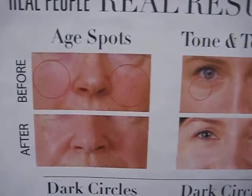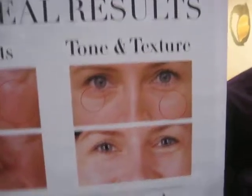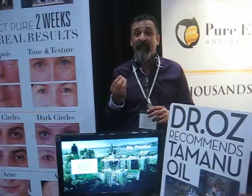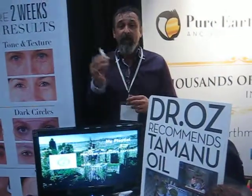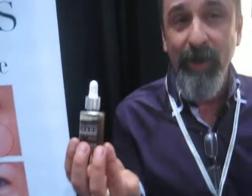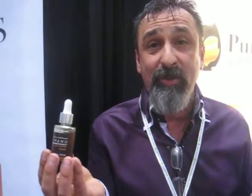Well, I notice here it's age spots you deal with, right? And then you can tone and texture, dark circles, and acne as well. Well, acne, yeah, because you want to take the toxins off the skin, which causes acne. Right. And what happens is once you take the toxins out, and dry it up, bacteria can't grow in a dry atmosphere, so you got a clean slate. Then we use our tamu oil, which is antibacterial, anti-inflammatory, and the regimen comes down to two things: detoxifying once a week and using the tamu every day. And that's all you need.